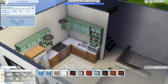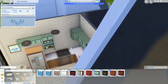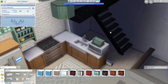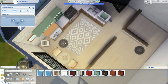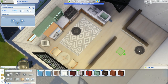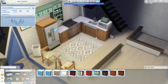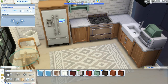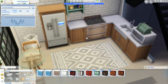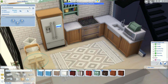I'm loving our little kitchen. Let me save. I like it. I like the little pops of color with the green cabinets. I think it works. We're going to need some overhead lighting. So let's add this light. And sometimes if you want it a little brighter, I always just double the lights because you don't really see them anyway. So we've got our light over there. We've got our sink, our microwave, our stove, our refrigerator, our trash can, dishwasher. Don't see room for it. This family's going to wash dishes by hand. We can add bits and pieces of decor now.